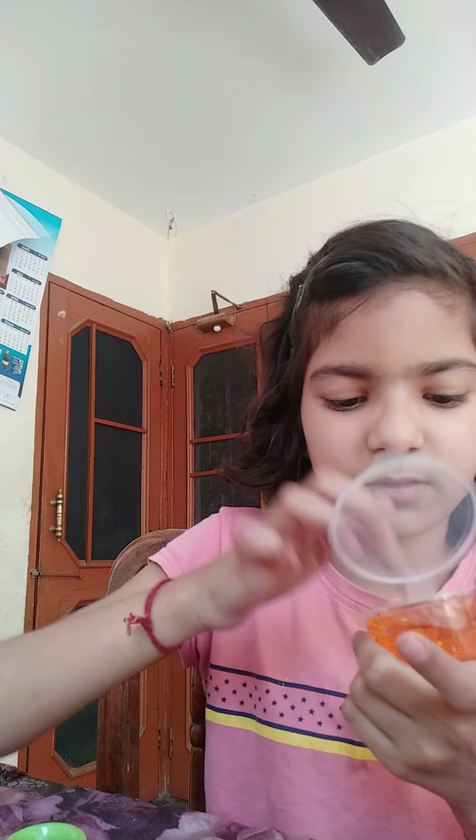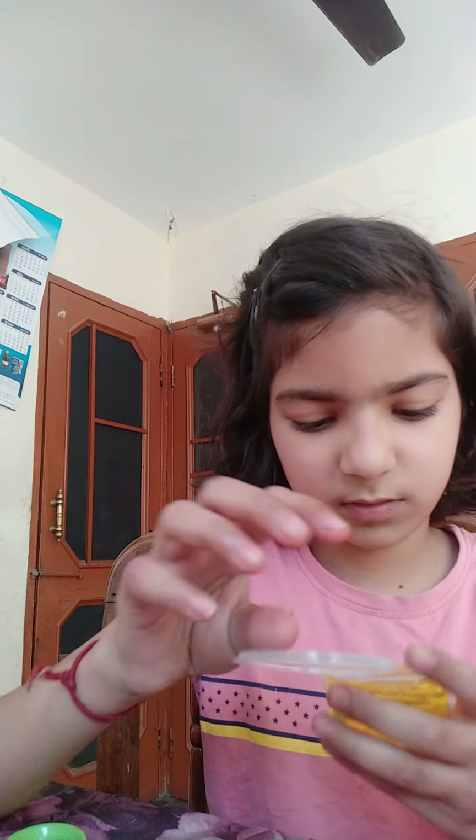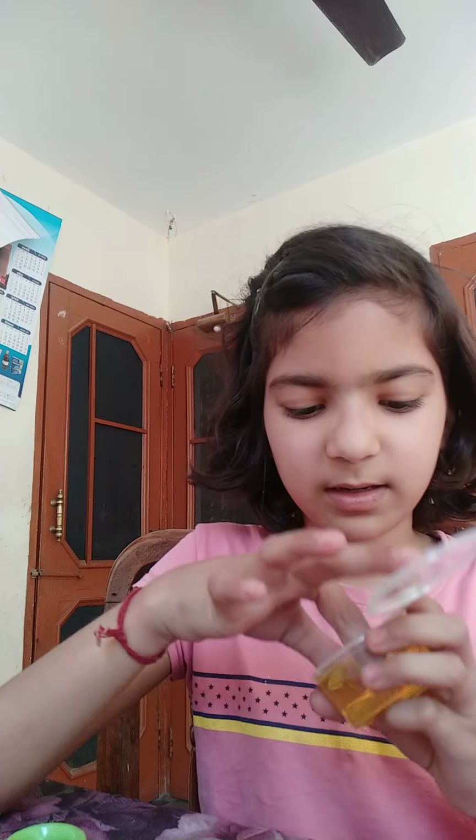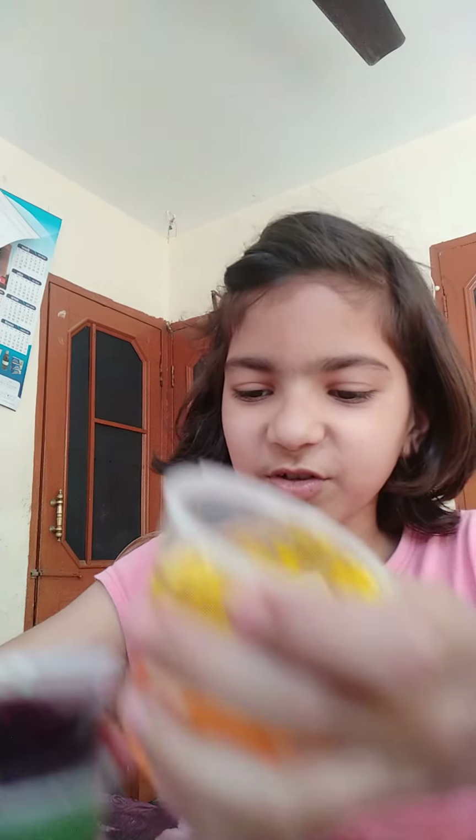Then we have our honey. Ooh. This is also pretty stretchy. Then we have lime or lemon. Just gonna say it. Lemon. Okay. Pretty good. So we have a bunch of our slimes here, the stretchy ones.